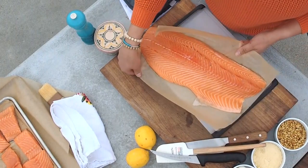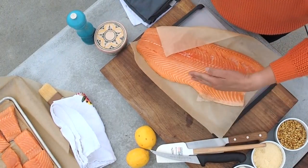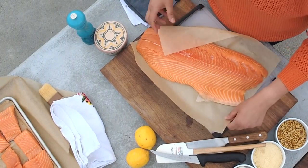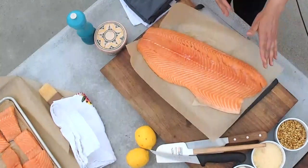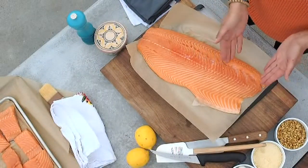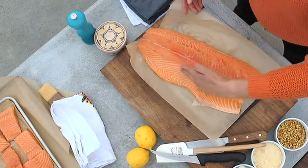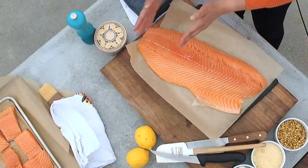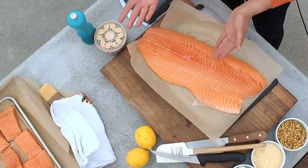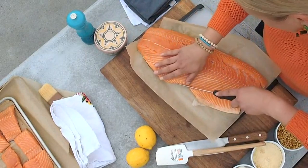Okay, so you can see this beautiful side of salmon. Love it. But this part, this belly part, is thinner and there's more fat on it. It's delicious, but it's just going to cook a little differently than the thicker piece, right? So you could do a couple things. You could cut straight across this way and leave that on, or you could cut some of this down so that you have pieces that are more of an even thickness, which is what I want to do for you today. So I'm just going to cut this off.